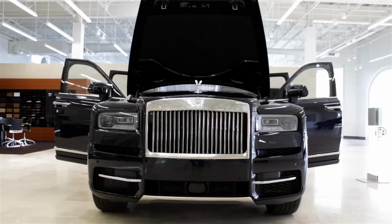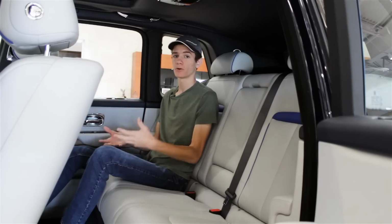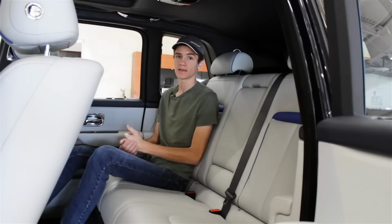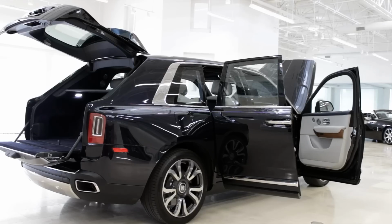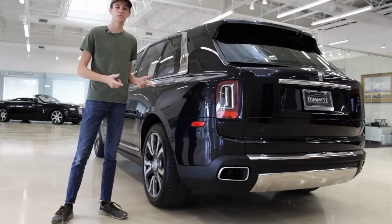And finally, the last thing that I want to note about this interior is that there is glass between the rear seats and the trunk. So you've kind of got 3 compartments here. You have the engine compartment, you have the passenger compartment, and you've got the trunk. And they're all separated just so you can be a little bit more isolated, a little bit better climate control, and better noise isolation. Alright guys, there you have my full in-depth review of the brand new Rolls Royce Cullinan.